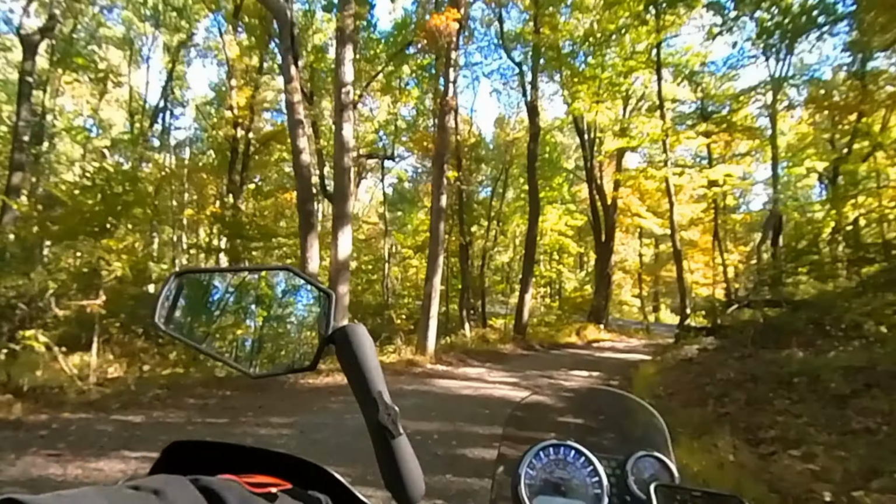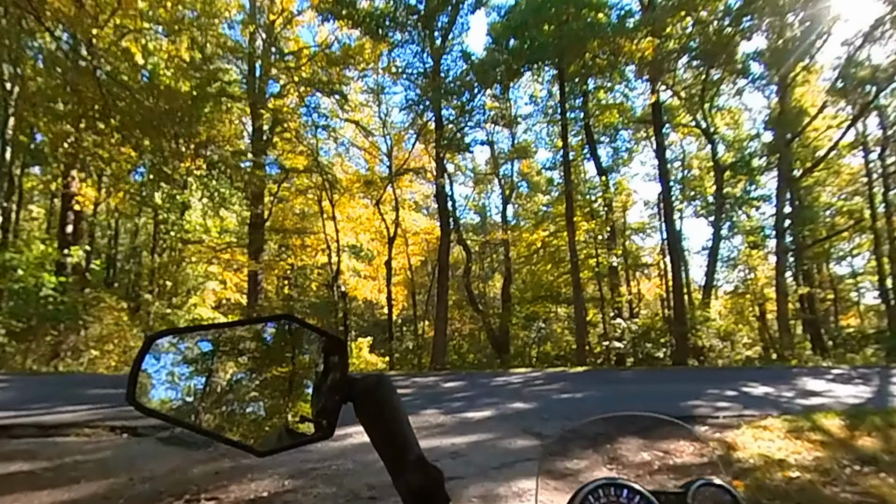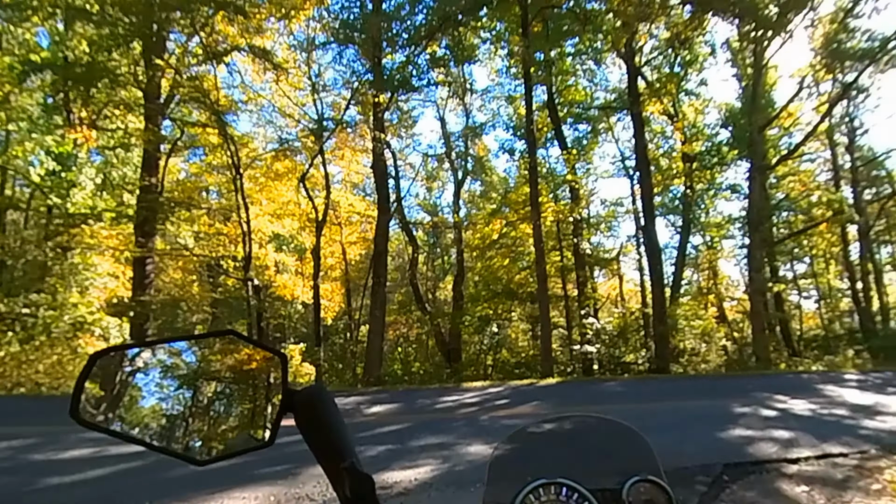Here we are. This is the Blue Ridge Parkway right here. So from here, we're going to take a right. We'll stay on this for about 30 miles.